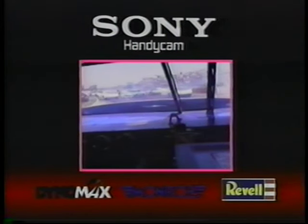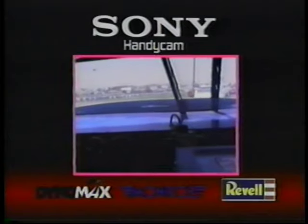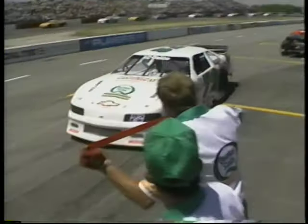This is the way Dennis Robertson out of London, Ontario, in the Sony Handycam, brought to you by Dynamax, our Raceline in-car camera. This is the way he got through this wreckage back here, just sort of picking your way like walking across rocks in a stream.